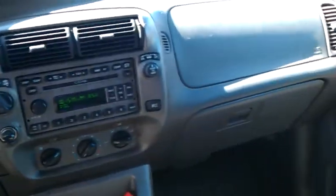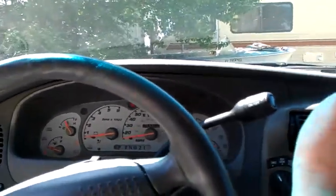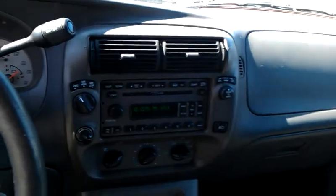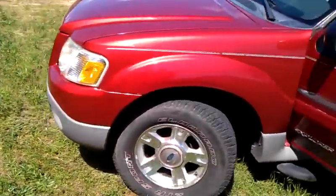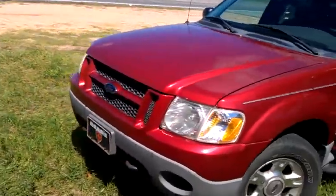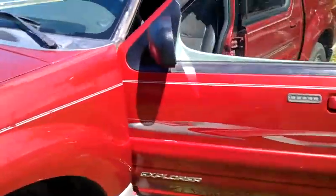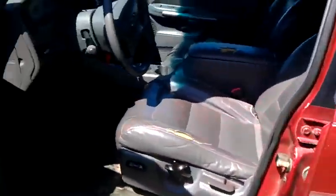Six-disc CD changer. AC blows ice cold. Heater's hot. Clean and clear title. Needs nothing. Pop the hood and look at the motor.